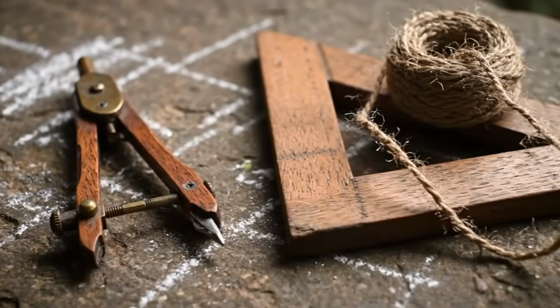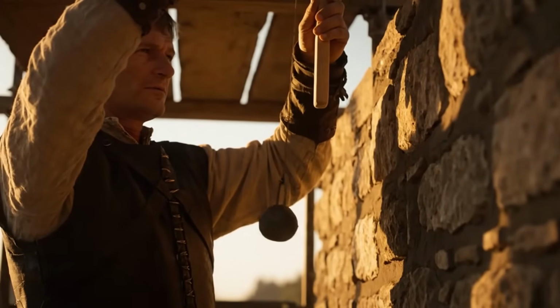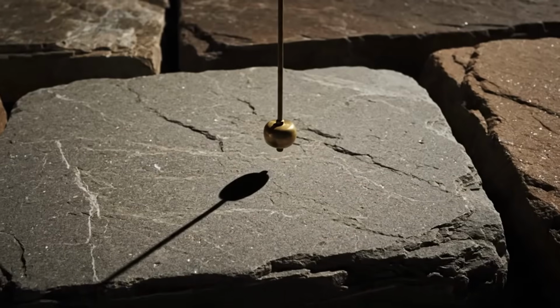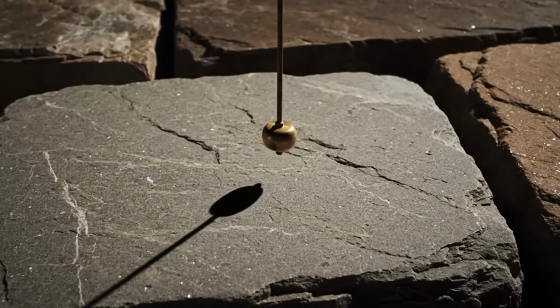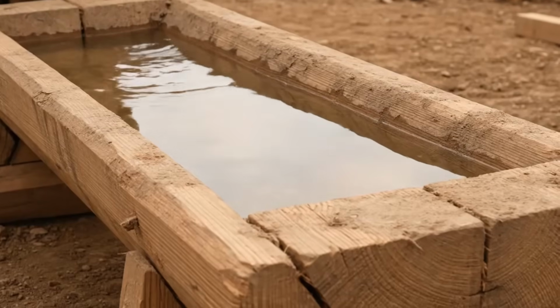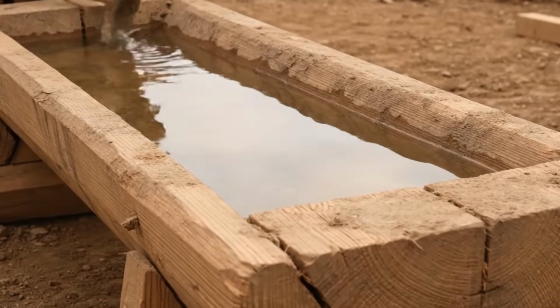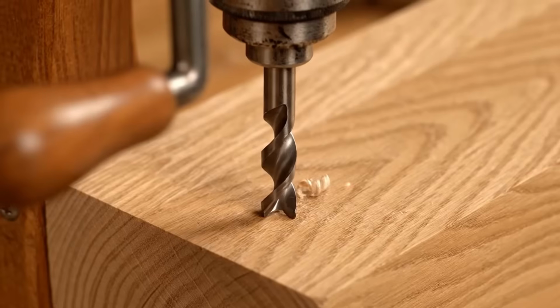A plumb line, a simple weight suspended on a string, was used to check the verticality of walls. Gravity was the most reliable indicator, and the plumb line could not be wrong. This tool was indispensable when laying high walls and columns. The horizontality of surfaces was checked using a spirit level or water level. It was a simple wooden trough filled with water. The surface was considered horizontal when the water in the trough was level with its edges.